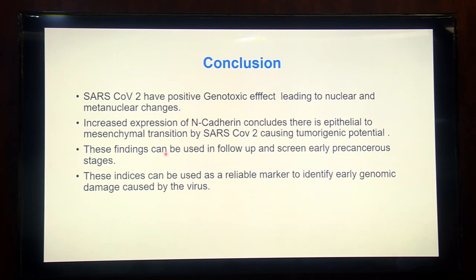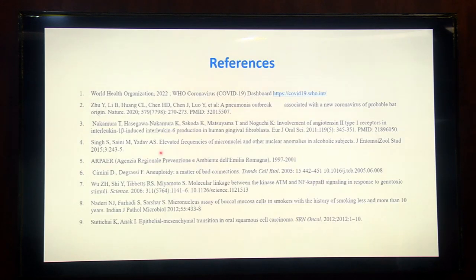The micronucleated cell count, metanuclear abnormalities and N-cadherin expression can be used as reliable markers to assess the early genomic damage caused by the infection. These parameters can also be used as a method to prevent and diagnose early precancerous lesions caused by the viral infection. These are my references. Thank you for the opportunity.